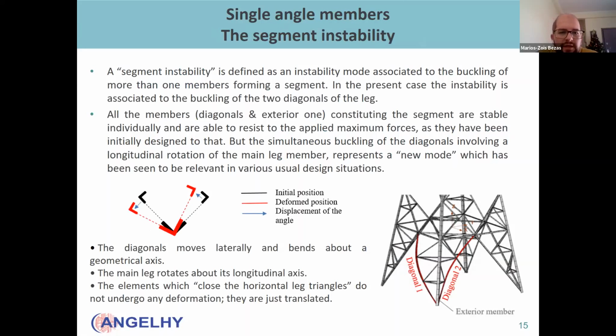And I will move to the last topic, which is the segment instability, as I said in the beginning. What is it? It's an instability that is associated to the buckling of more than one member forming a segment. In this case, we have observed it for a transmission tower, and especially for the leg of the transmission tower. As you can see in this figure, we have the exterior member, or the main member, and we have the simultaneous buckling of the two diagonals forming the segment.